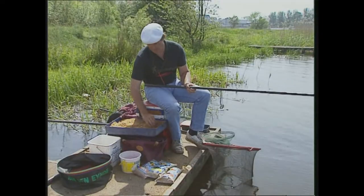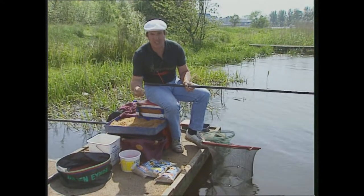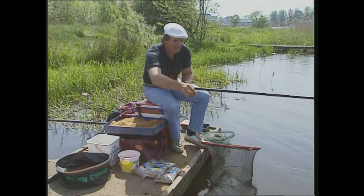You wouldn't expect me to be using ground bait like this in Ireland. It's a surface mix. Just take a look at this. See how it's floating on the top? It's the last thing you'd be expecting to use here. See how the casters are dropping away from it.